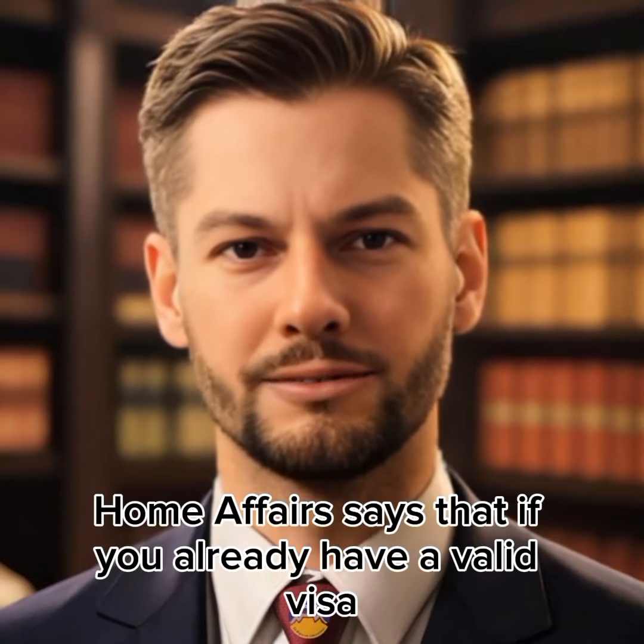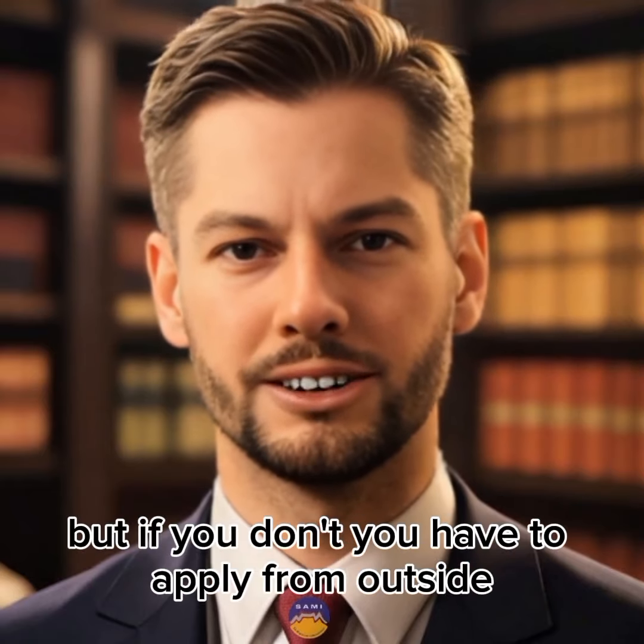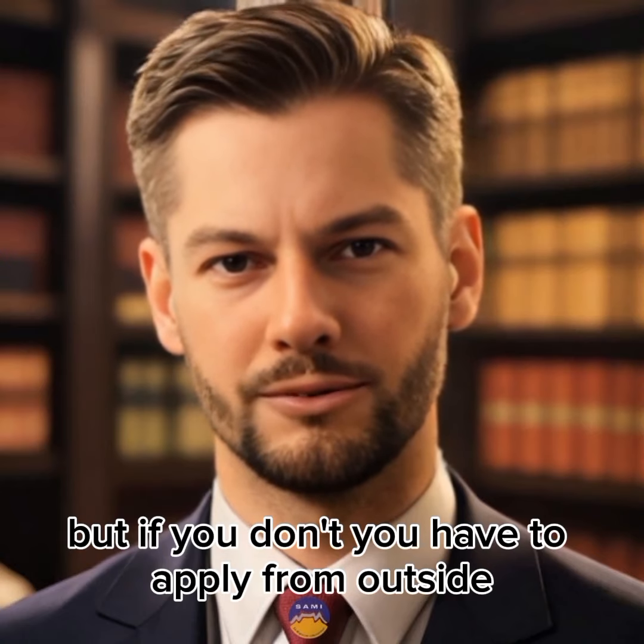Home Affairs says that if you already have a valid visa, you can apply from inside the country, but if you don't, you have to apply from outside.